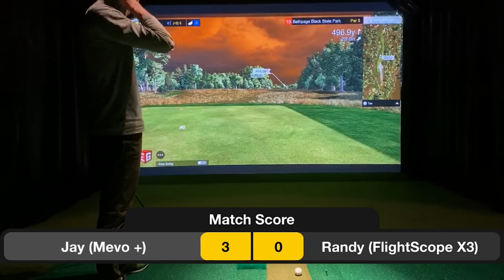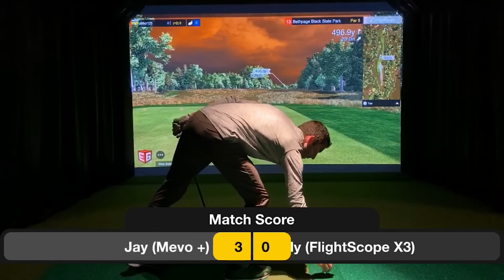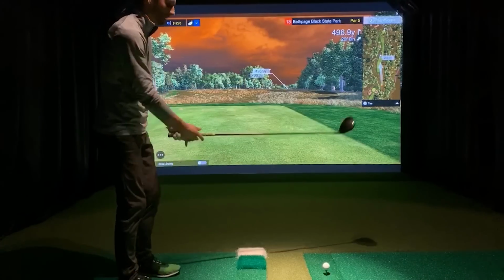A chance for Randy to get one back. Anything can happen on a par 5. Jay, you have the tee. I mean, am I the only one that thinks that you need like a needle and thread to get through this hole? I mean, holy moly.